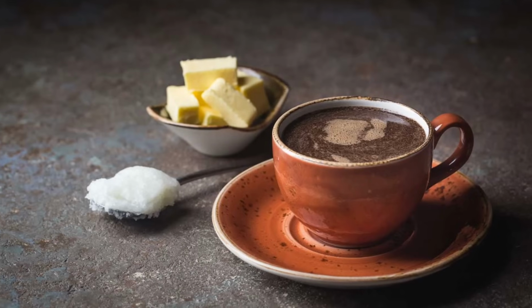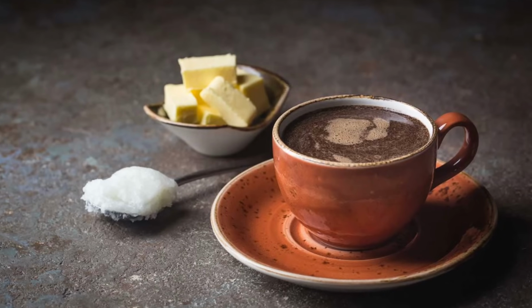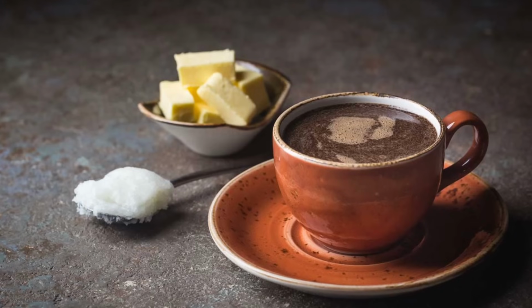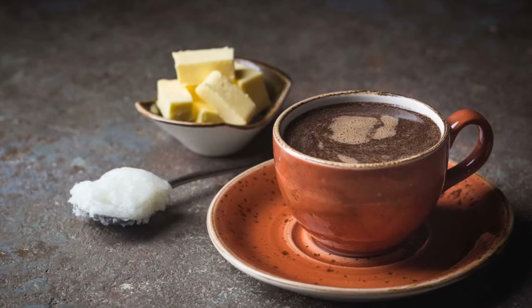Okay, but how exactly can you use MCT oil? The first and most popular way is simply adding it to coffee. Now, this was popularized several years ago by Bulletproof Coffee, which is made by blending coffee with MCT oil and then either butter or ghee. This drink provides a creamy, satisfying start to your day while also giving you a steady energy boost without the crash.